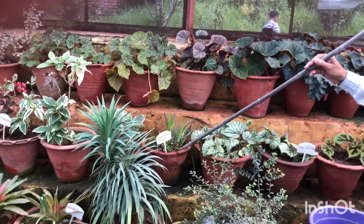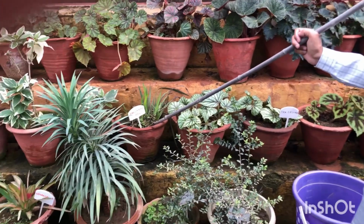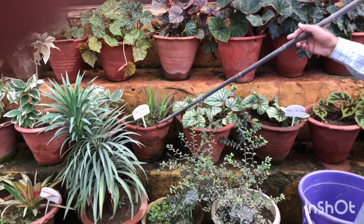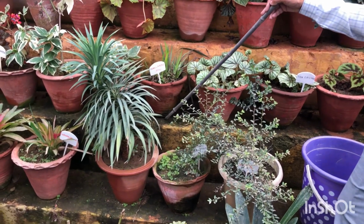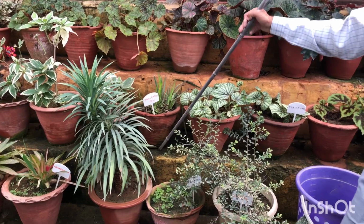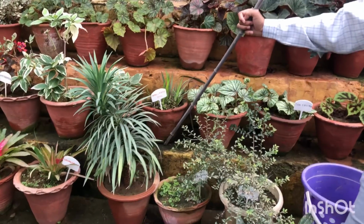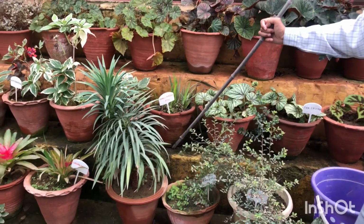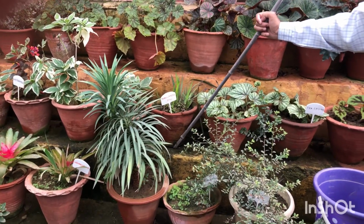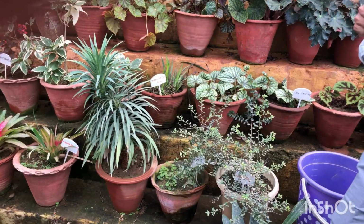Kangaroo paw. One of the important plants from Australia. One of my friends who was in Australia brought seed. So then we planted those seeds and we had a few plants of kangaroo paw. Exotic breed. This is a national plant of Australia.